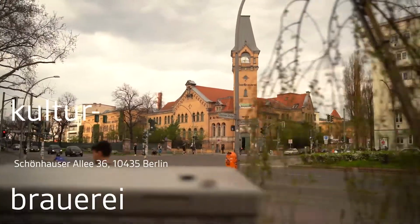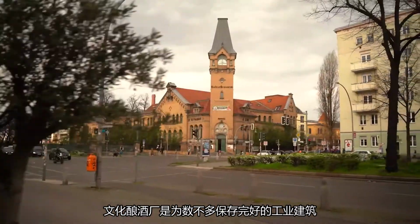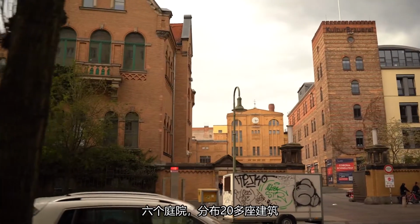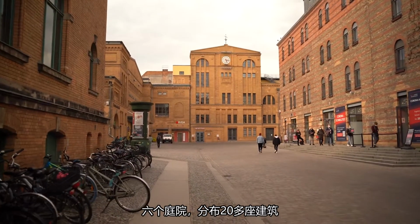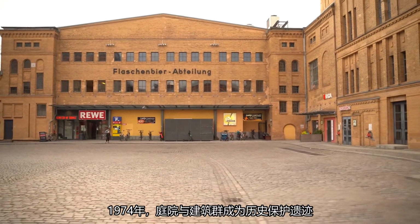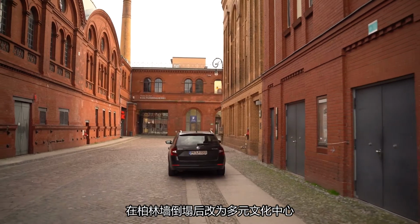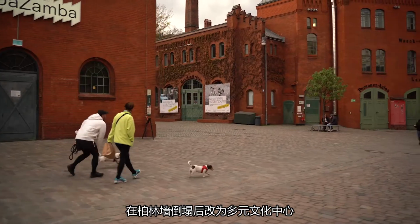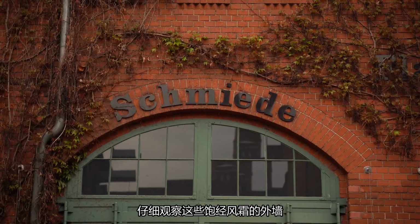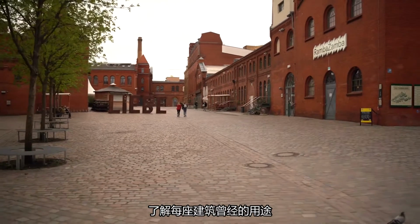Kulturbrauerei. The Kulturbrauerei is one of the few well-preserved examples of industrial architecture. On the 25,000 square meter building complex from the 19th century, there are over 20 buildings on 6 courtyards. Its courtyards and unique architecture have been protected as a monument since 1974. Where the brewery used to brew its beer, a multicultural center emerged after the fall of the Berlin Wall that has become one of Berlin's largest alternative cultural institutions. If you pay attention to the historic facades, you will see the original lettering that will tell you what each building was once used for.